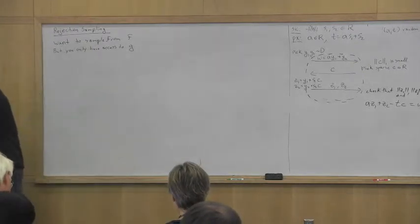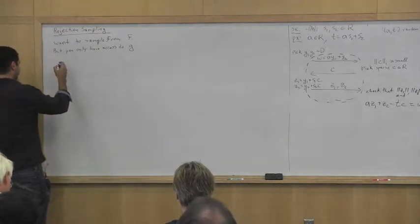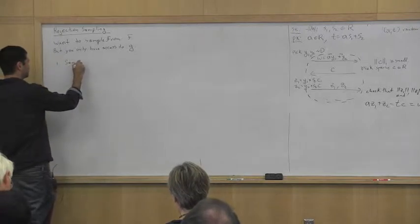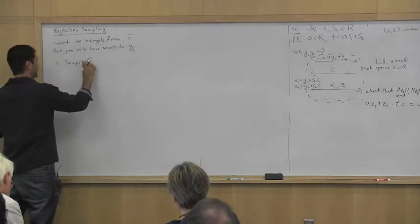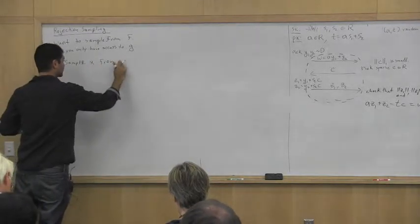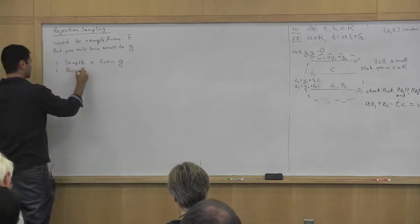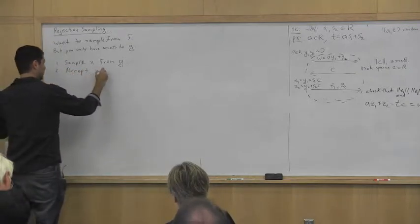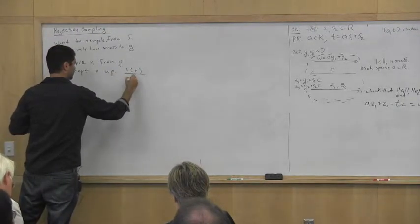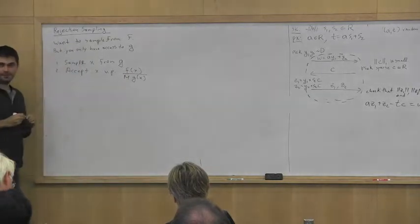Okay, so a simple procedure for this is: step one, sample x from g, and step two, accept x with probability f of x divided by g of x times some constant M. Okay?